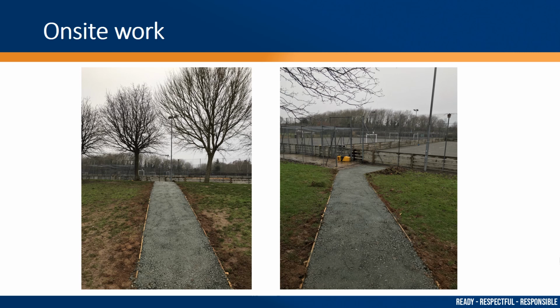You'll notice hopefully a few changes around the school based upon some work completed by the caretakers. One of the major tasks completed was a path going from the school all the way down to the hardcourt area where students play football at lunchtime. This is a fantastic piece of work completed by the caretakers, and we're exceptionally grateful for the time they spent doing this.